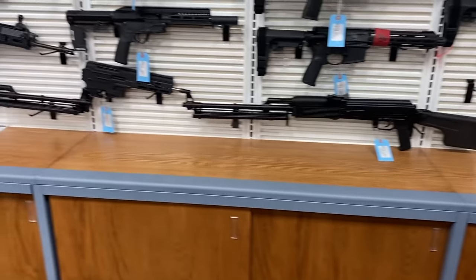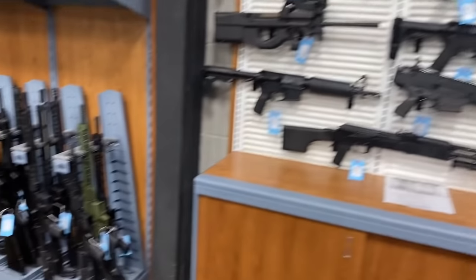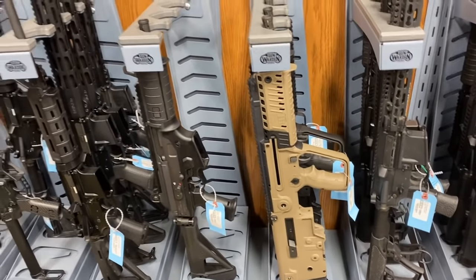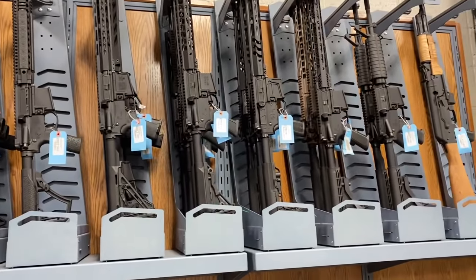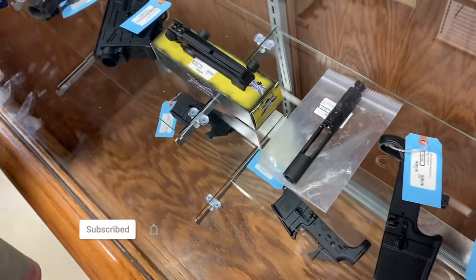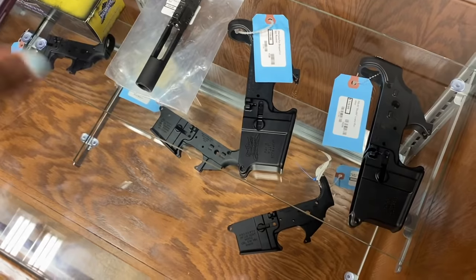Holy. P90. That's no gun. They got lowers in here. That's tough.